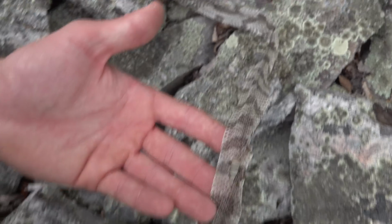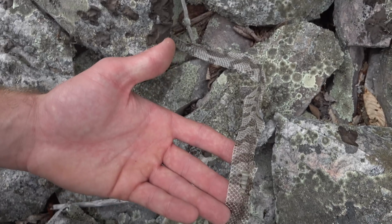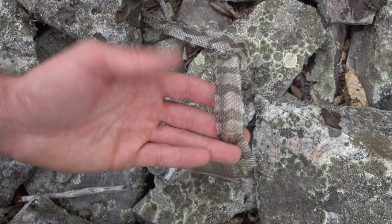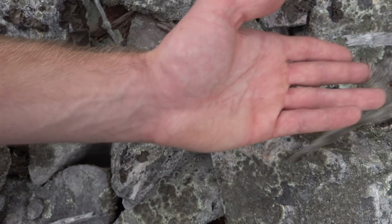That's awesome. This is a small rattlesnake. It's probably from a rattlesnake that's only a few years old. Could even be like 2 years old, something like that. Neat. I'm just gonna leave it right where it is.